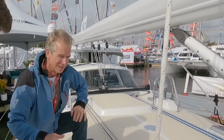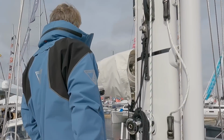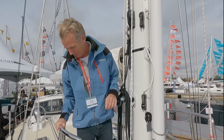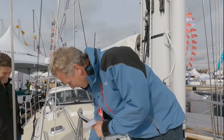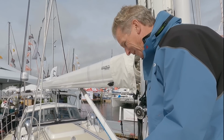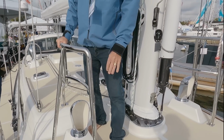Yeah. So always nice here as well, having the granny bars. You're not supposed to call them granny bars. There's a proper name for these, but mass pulpits. Yeah, mass pulpits. That's what you call them, isn't it? Yeah. And dorades. So many boats now are not putting dorades on, and you've got proper sized dorades as well. So it's really good, really useful.